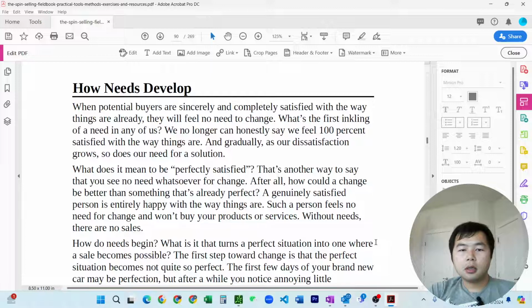We no longer can honestly say, hey, we feel 100% satisfied with the way things are. And gradually, as our dissatisfaction grows, so does our need for a solution. What does it mean to be perfectly satisfied? There's another way to say that: you see no need whatsoever for change. After all, how could a change be better than something that's already perfect?